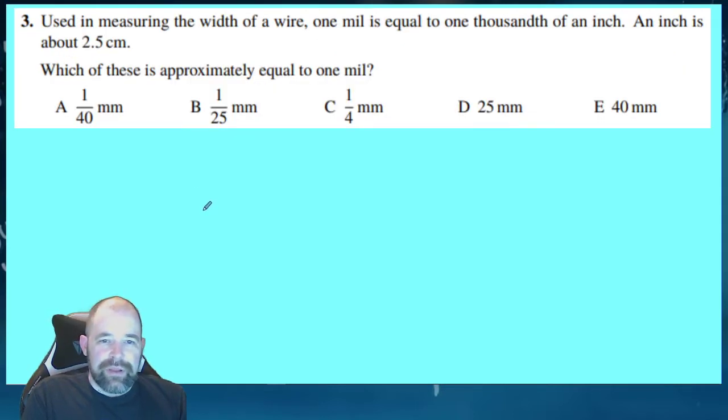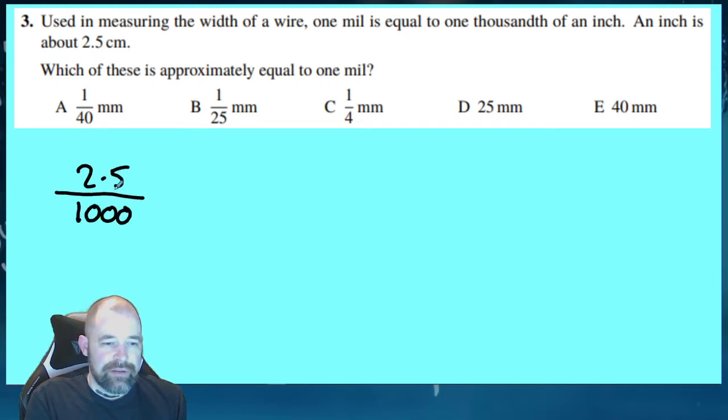Used in measuring the width of a wire, 1 mil is equal to 1,000th of an inch. An inch is about 2.5 centimeters. Which of these is approximately equal to 1 mil? So it's 2.5 divided by 1,000. So that's an inch, and 1,000th of an inch gets you a mil.